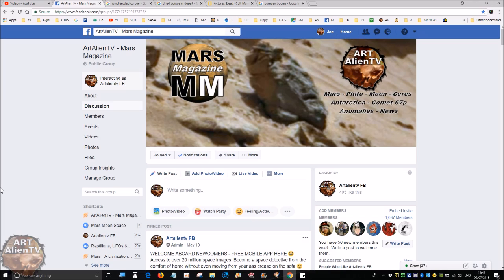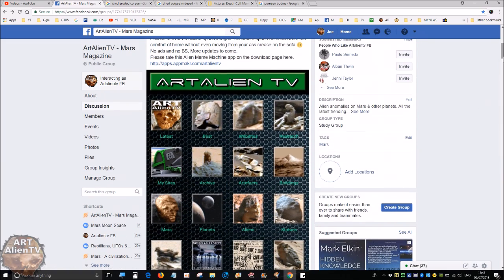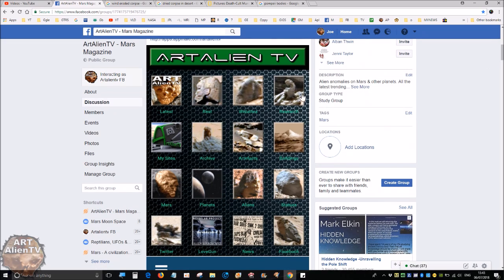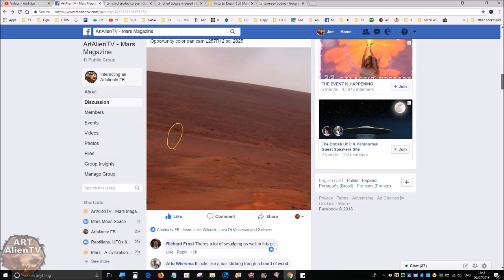I've been doing a lot of searching through Mars images as usual, and lots of other people have been helping me with this on Mars Magazine. If you're not a member of Mars Magazine, come along, it's absolutely free on Facebook, and you get this big free app for your mobile device with loads of cool stuff on it, which you can check out. There are always articles on here, and this is where you'll see the latest images that we're looking at and working out what's going on.